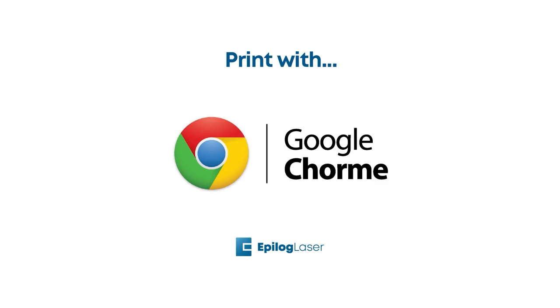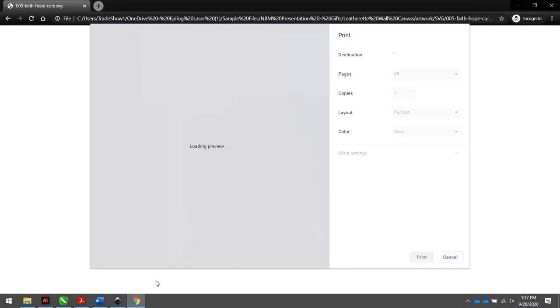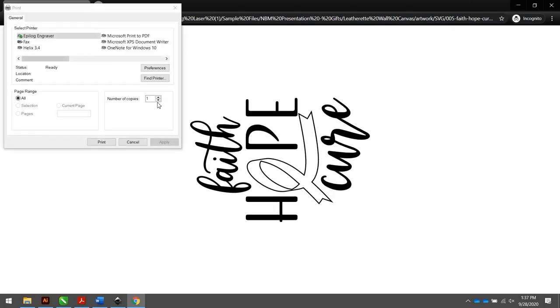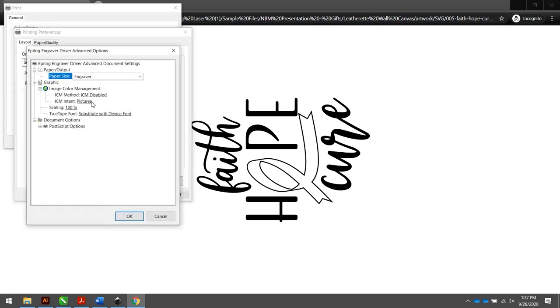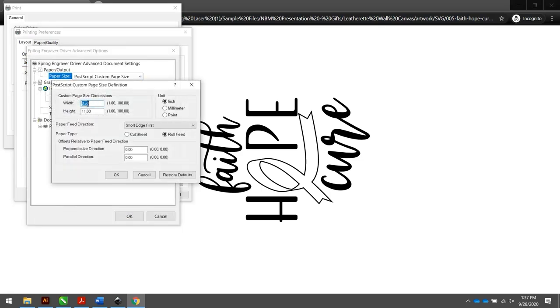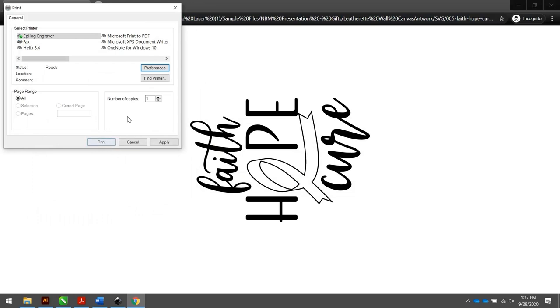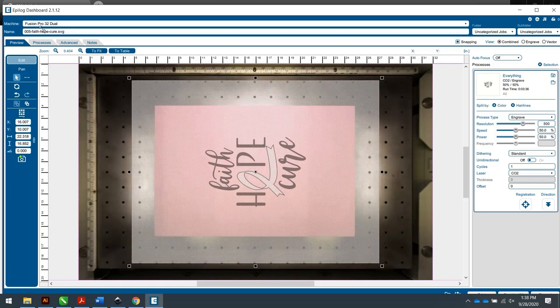We can even print directly from Google Chrome. With an SVG file open in Chrome, we can hit Ctrl-P to print. We'll select Epilog Engraver as our destination, then hit print. This opens up the same Windows print dialog we've been seeing, where we can set a custom paper size to match our work area. We'll make sure we apply these settings, then we'll hit print to send it to the dashboard. Then adjust our position and settings and send it to the laser.